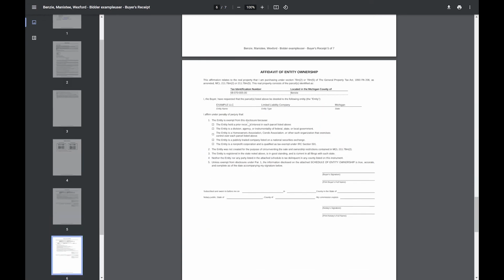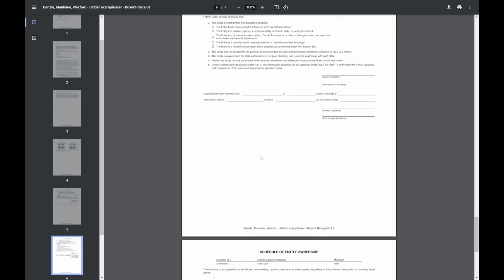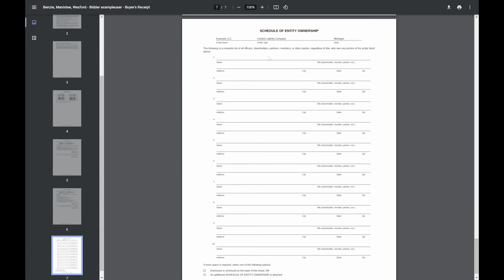If you are deeding to any businesses or a trust or anything other than an individual or married couple, then you will also see this affidavit of entity ownership. This will need to be completed and notarized as well in front of a notary public. And then also the schedule of entity ownership, which lists out any shareholder, officer, partner, member, or other parties that have an interest in the company. Those names and addresses need to be listed here.